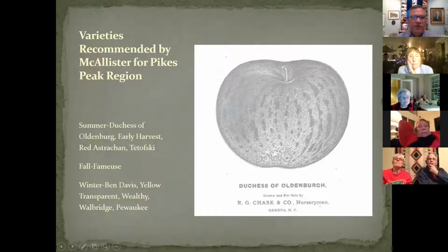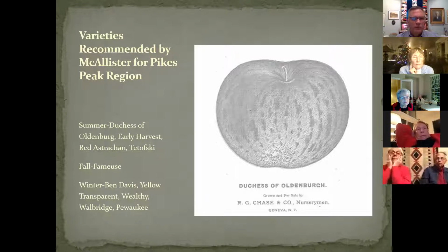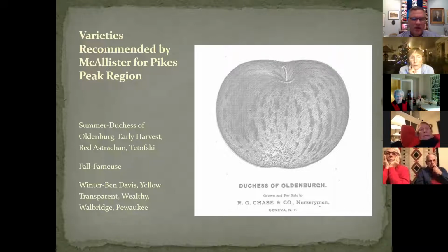So getting into some of the varieties that McAllister experimented with and obviously had success with. He is recommending to growers coming into Colorado and that are starting to grow these particular varieties for these times of the year, for summer, fall, and winter. Now, McAllister didn't have a lot of success with winter growing here on the property. That was most likely because of the wind that we get on this property. It was very difficult. He didn't get a lot of production.